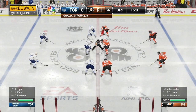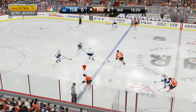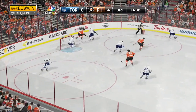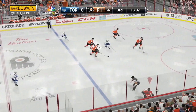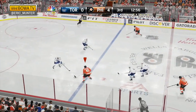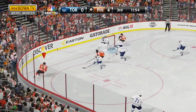No raining of hats in this year's EA NHL 15, but Giroux gets the trick into the zone. Flyers back on the attack, and a good pad save by Bernier. Flyers up by 4 in this preseason tilt between these two hockey clubs. Vincent Lecavalier, the former longtime Tampa Bay Lightning, shoots! Save off the blocker. Lecavalier waits.